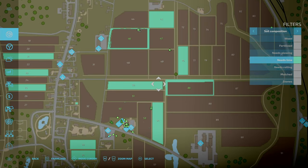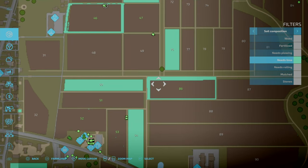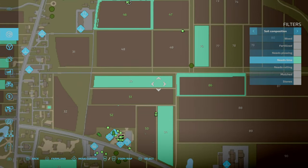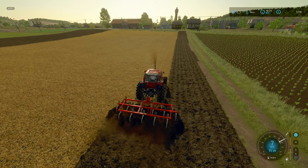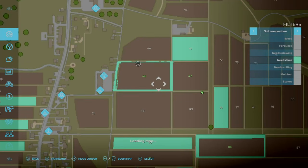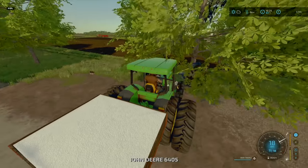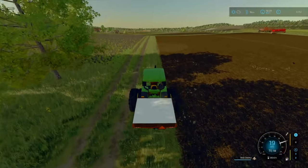Actually, the only liming that needs to be done is the new field area. I thought a lot more of it needed lime, but apparently not. It's just literally the new field areas, which, you know what, it's fine. I didn't mind spending a bit on lime for that, because at the end of the day, it's all going to be worth it. Let me quickly get this done.